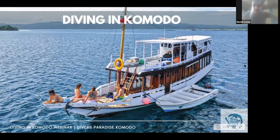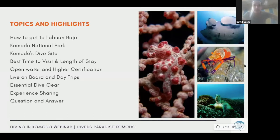So the plan is that first we will talk about the Komodo National Park itself, its location and its specificity. And then we will see how to get there, when to come, how long to stay. We will have a look at different dive sites, and then we will talk about level of certification, about equipment, recommendations, and we will talk about day trips and liveaboards. And then after that, we will share experience, and then we will have a question and answer session.